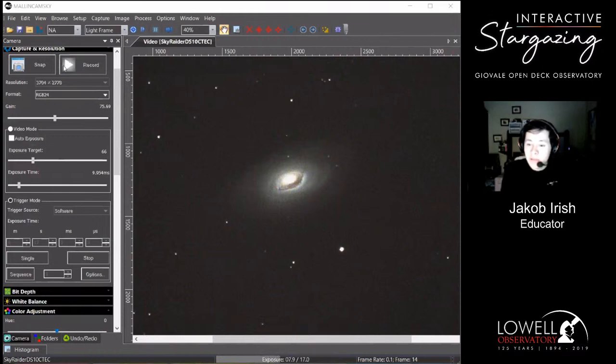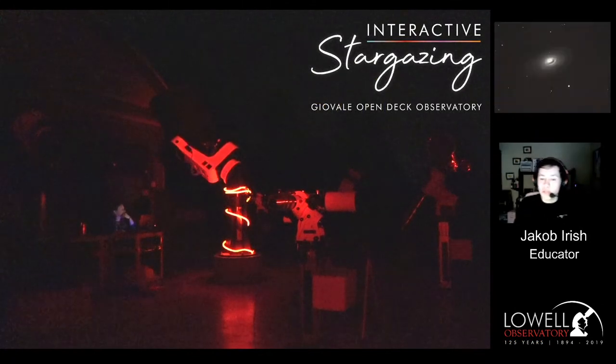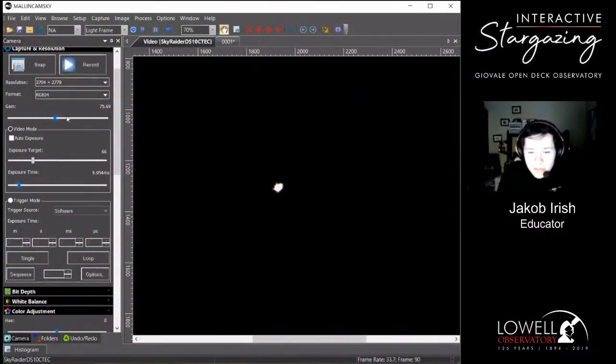And now we have another request. Algieba. And we're going to be swooshing on over to Algieba here. Little tiny star right there in the center, just flickering. Mess with the exposure just a little bit more to try to get as much detail as possible and try to see that little system there.